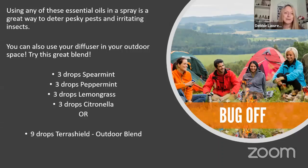You can use your diffuser in your outdoor space, especially if you've got one of the ones that recharges itself. There's one called the Roam diffuser that I've got, and when it's on its base, it's charging up. So then when you go and sit outside, you can just pick it up and take it outside with you. And here's a blend for you to try: 3 drops of spearmint, 3 drops of peppermint, 3 drops of lemongrass, and 3 drops of citronella. Or you could just use the TerraShield spray, which has already got a lot of those oils in there.